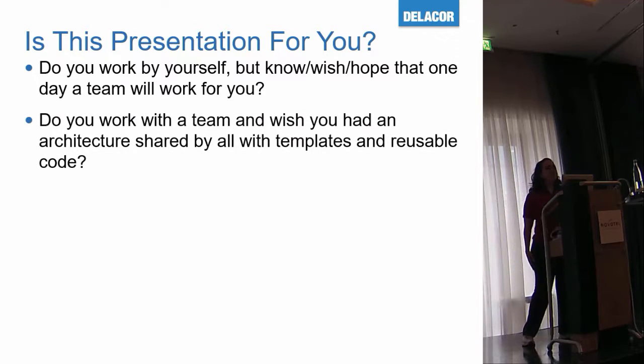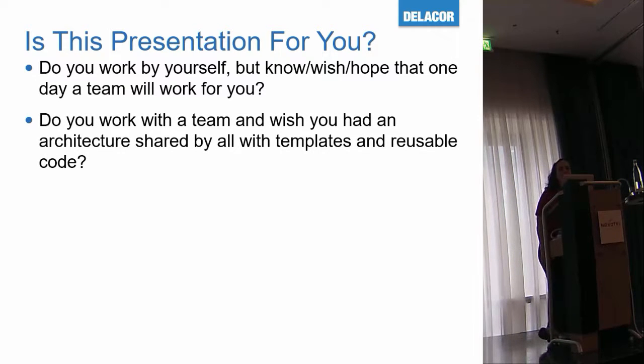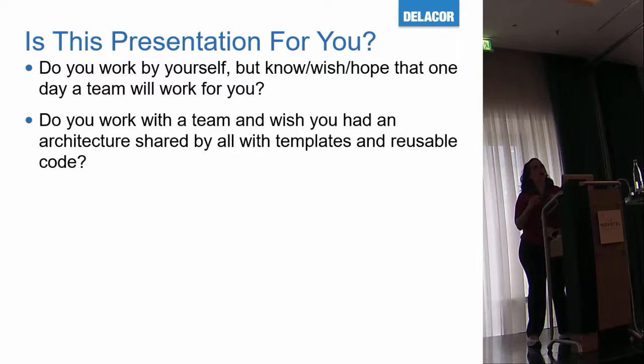Do you work with a team and wish you had an architecture shared by all members of your team, with templates and reusable code? Okay, so right now, for the few that raised your hands, you basically have Peter doing his own architecture, John doing his own architecture. Is that the case? Yes? You have reusable code? Yeah. Okay. But it's just that people don't know where to find it? Yeah? Okay.